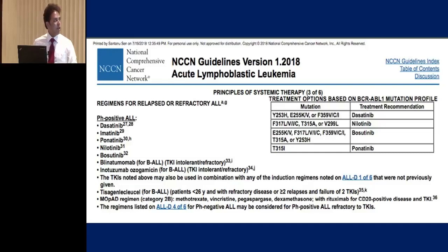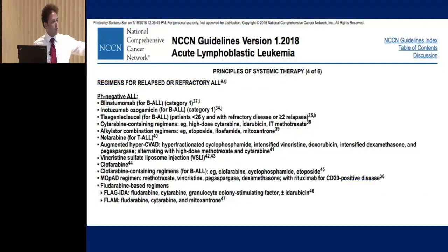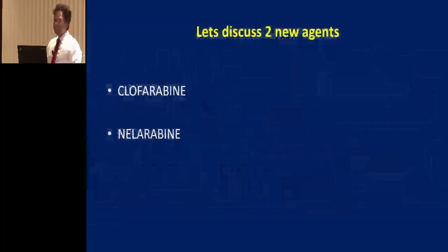But we also have newer agents, and this is what I was talking about. If you look at either B cell or T cell, there are a number of newer agents coming through. I'm not going to go through all of that because we would probably spend the whole day here looking at each and every one of them. Let's discuss 2 agents only. One, Clofarabine, which is already with us here, and each and every company is coming to us saying that we have Clofarabine. How do we use it? And of course, the second molecule I'm very excited about is Nelarabine.